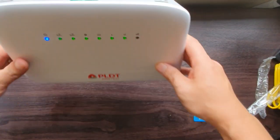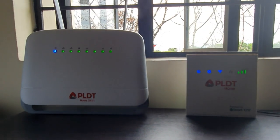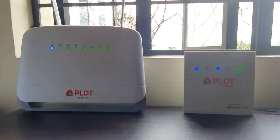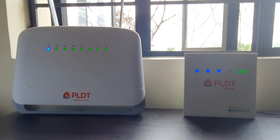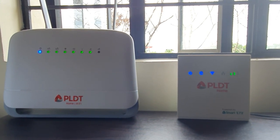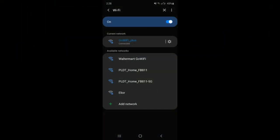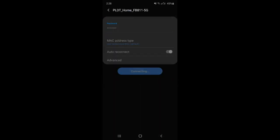Let's compare it to the old prepaid Wi-Fi. So as you can see, in the old prepaid Wi-Fi, the signal is fluctuating from 2 bars to 3 bars. Compared to the new PLDT Wi-Fi, which only has 2 bars. But what's more important, of course, is the speed. So let's look at the speed test comparing both the old and the new prepaid Wi-Fi. Okay.